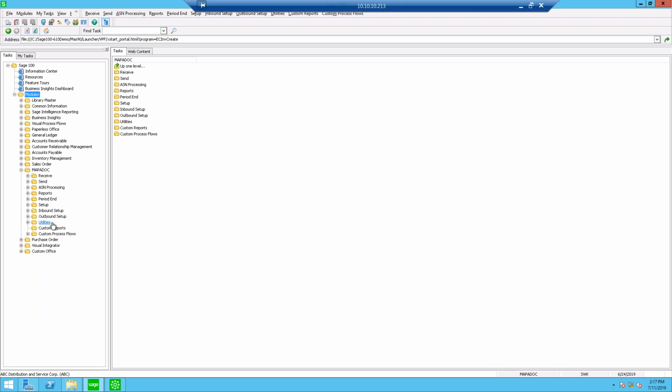So Matt, just a high-level one-on-one of what MAPADOC does. We're able to import and export over 20 EDI documents. But in most cases, if you're familiar with EDI, there are really 4 common ones: the order, the PO acknowledgement, the invoice, and the ASN. Most of the time here we'll focus on the shipping side, but I do want to show you the order side as well.